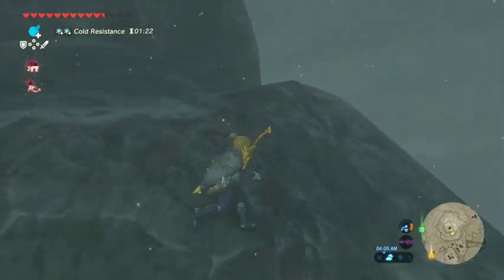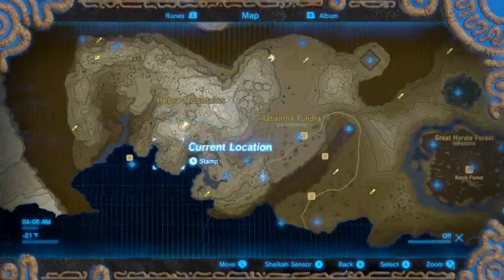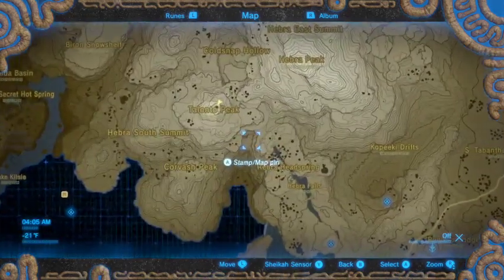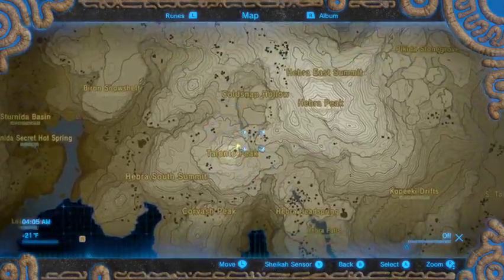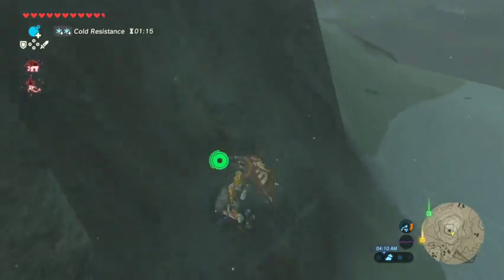I am near Rito Village, yeah. I'm pretty sure it's down here. I saw windmills, so I automatically assumed I was getting close to the Rito. Hey, I'm doing pretty good on my exploration, though. Let's just keep going. I don't see anything.